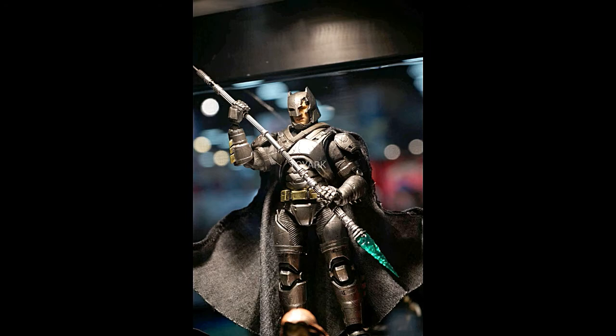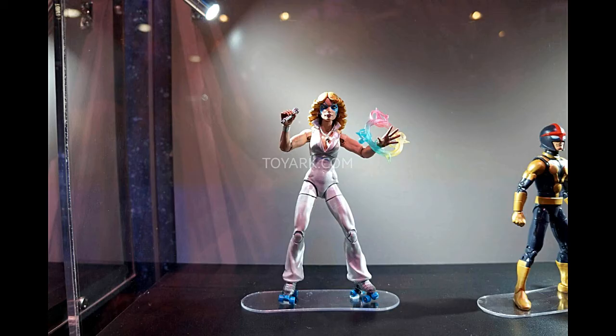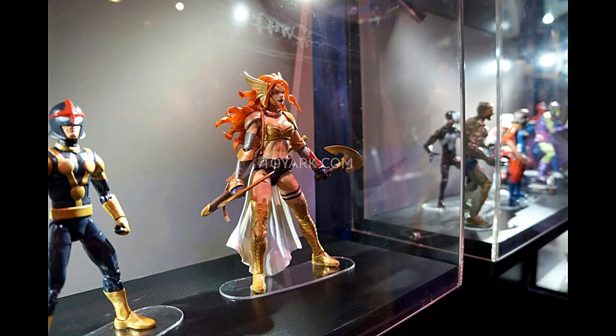One of the big surprises here we have is Dazzler on roller skates in that 70s outfit with a microphone. This one I might just pick up just for a fun looking figure, even though I don't really get Marvel Legends these days. And I'm definitely gonna pick this one up.